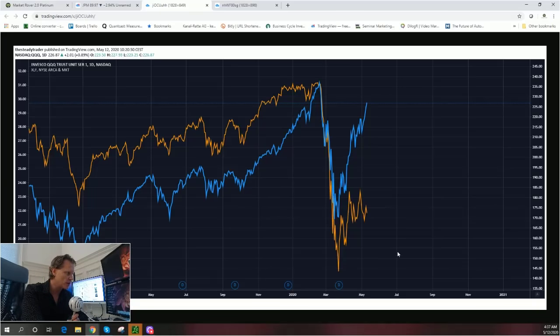Here what I did is I took the financials ETF, the XLF we just looked at, and I plotted it in orange. I took the Nasdaq 100, the QQQ ETF, in blue, and I kind of just show you here the near-term divergence. So you can see the Nasdaq 100 getting close to back its previous all-time highs versus the financial stocks, which really represent the broader economy.